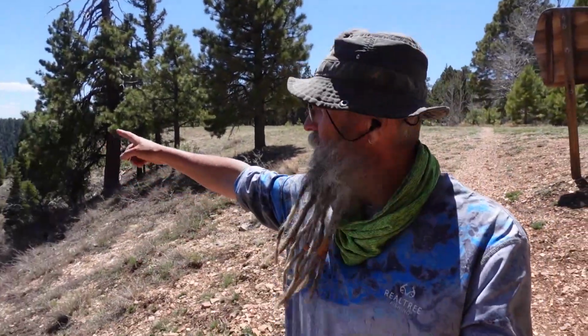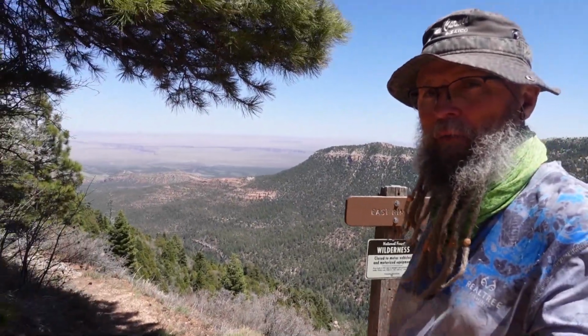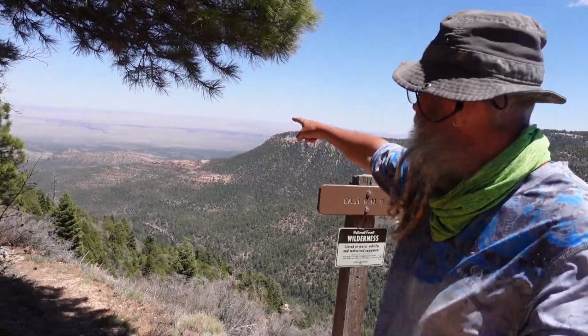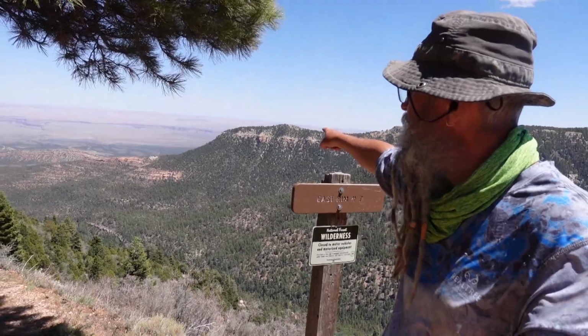Well, kids, we have just arrived at the east rim of the Grand Canyon. Now, we're going to end up going way over there before we're done. About 15 more miles that way before we get to the spot where we hike across. If you look way down in there, you can see where it comes across like there, coming down into the Grand Canyon.